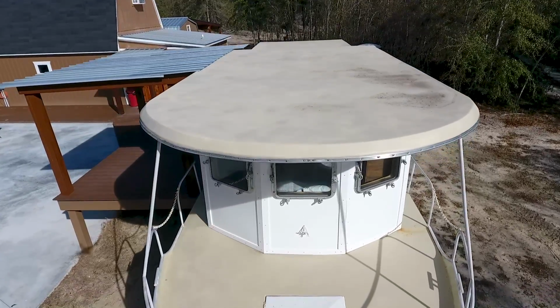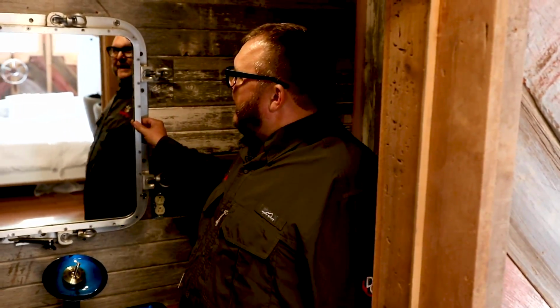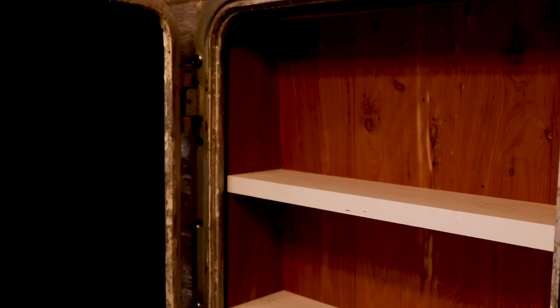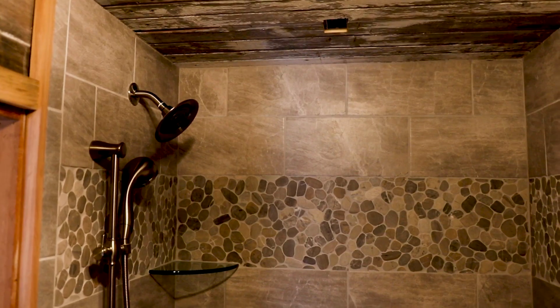So all the windows in the boat are porthole windows from a shipyard. And we utilized one to make a cool medicine cabinet right here, and we changed it from a window to a mirror. Really love that feature.